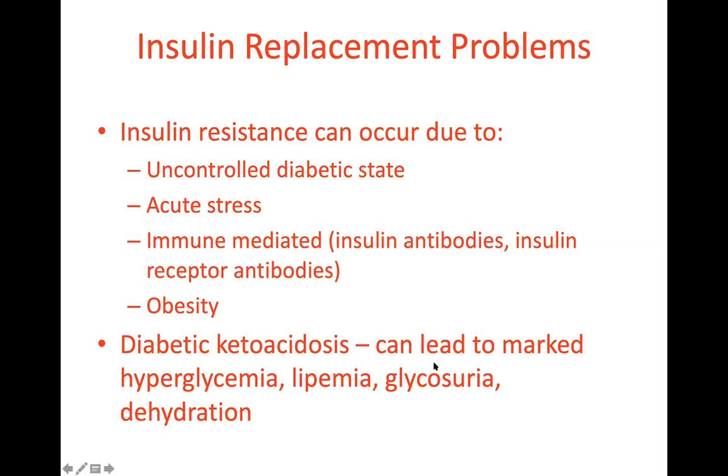We've seen glycosuria, so we get glucose going over into the urine, and people get dehydrated. These are all issues that can occur when we have problems replacing the insulin like we need.